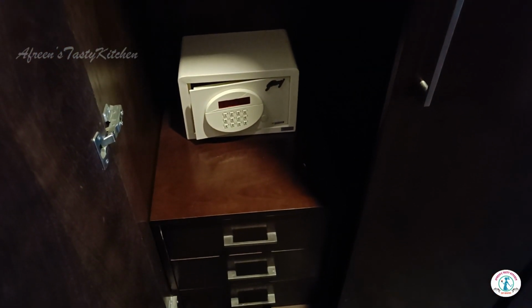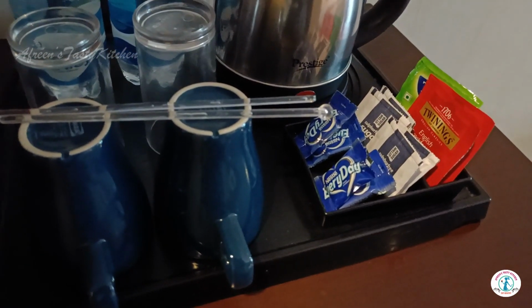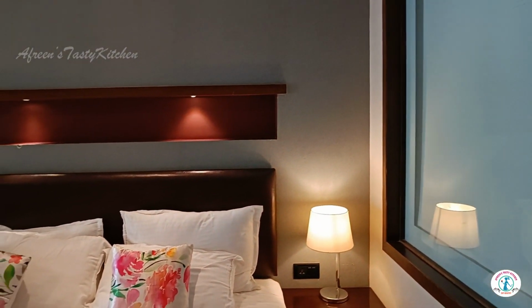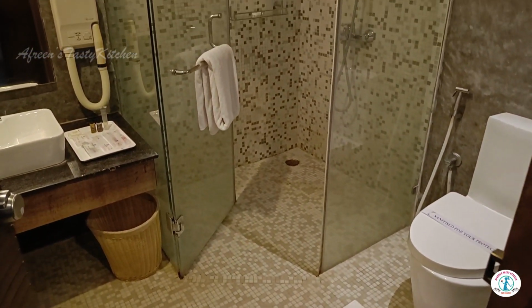There is a mini refrigerator and also a safety locker to store your valuables. Overall, the room is decent and spacious for a family of 2 adults and 1 kid. Even the washroom is neat and clean.